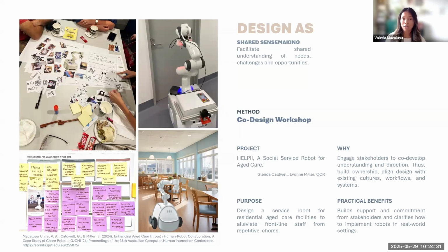Thus, this process helps to build ownership from these stakeholders. They feel involved and part of the process, and it helps align design with existing cultures, workflows, and systems, which are very important for any kind of context that you want to intervene and figure out when and where a robot can make the best impact. Particularly when these workflows are already so well structured that including a robot can look like something that would destabilize a whole system.